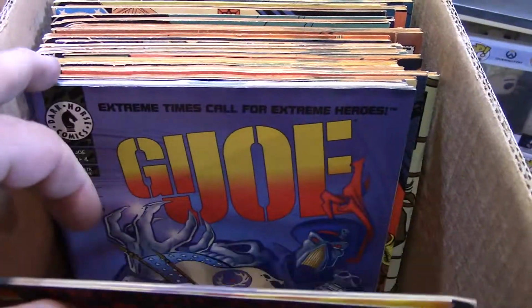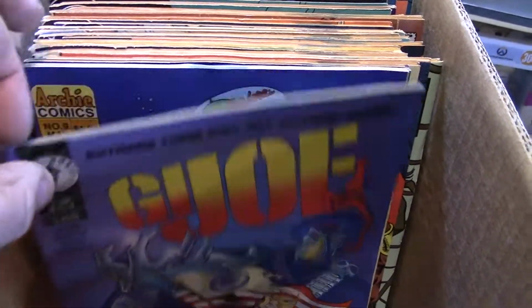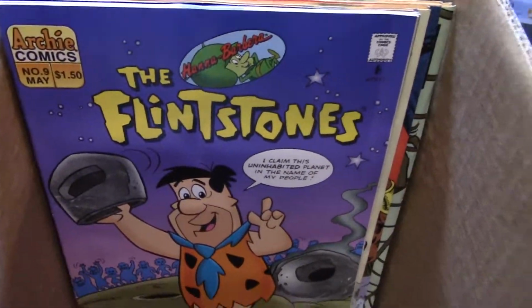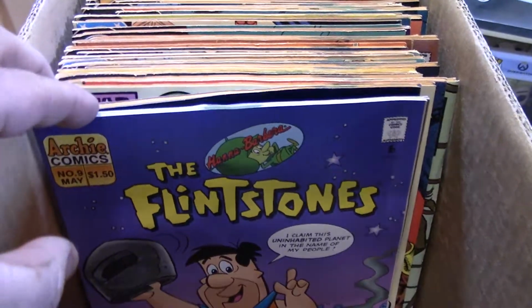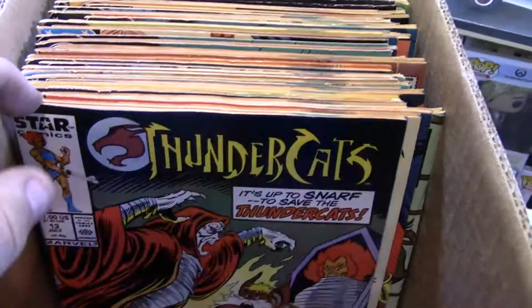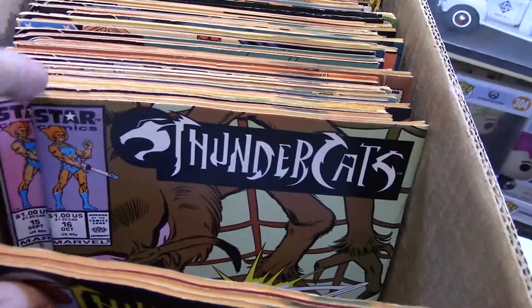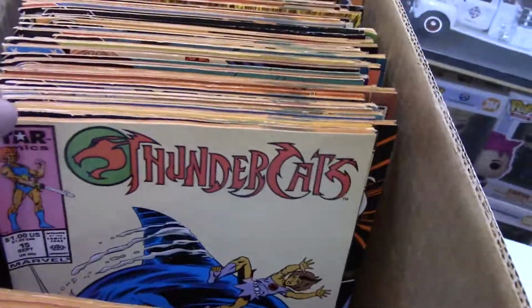A couple of X-Men. Well, there's a G.I. Joe, and it's a Dark Horse. It'll sell no matter what, but those are a little hard to find. More Flintstones, again a good grandma book. Thundercats is good. I'm happy to see those. Yeah, we got some early issues.